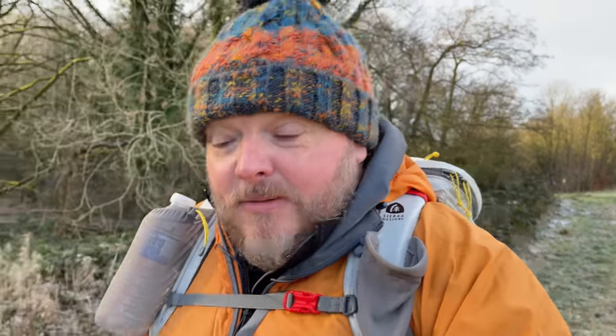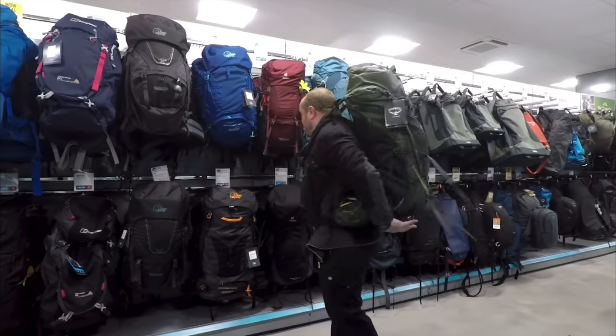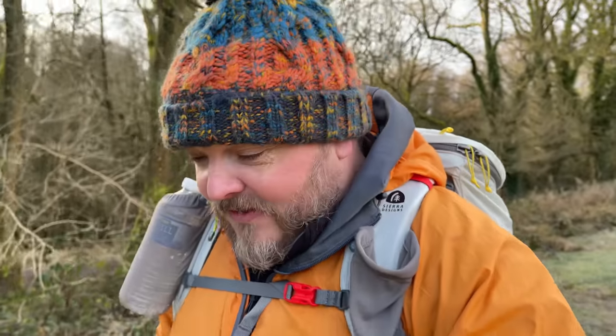So once you've chosen your shelter system and your sleep system, what you could do is take them along to your local outdoor shop and try fitting them in one of the packs before you buy it. Most of them are really helpful. I can't see them having any problem in letting you do that, as long as it's clean, of course.